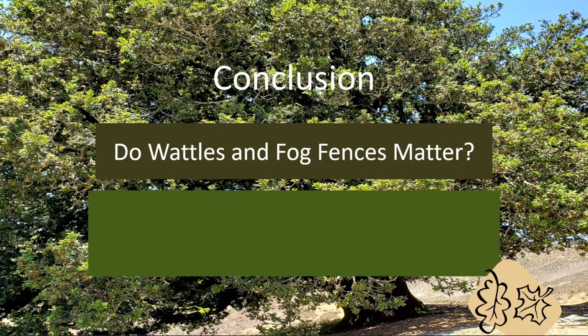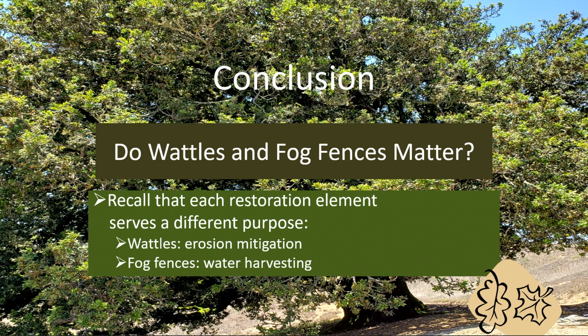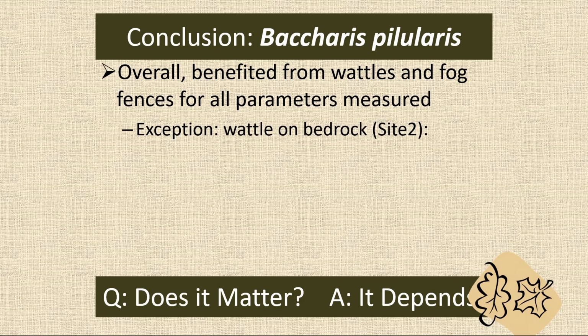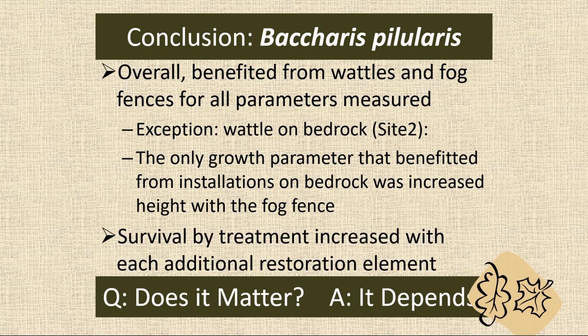So the conclusion: the question, do wattles and fog fences matter? You have to remember that each of those had a different purpose. The wattle was to stop erosion, and the fog fence was to harvest some water. So overall, we want to say that yes, they benefit. We tested that through various parameters. Bedrock maybe wasn't very helpful. Maybe we shouldn't focus too much on that site specifically. And the only parameter that benefited from bedrock was increased height with the fog fence. But each treatment was helping a little bit.